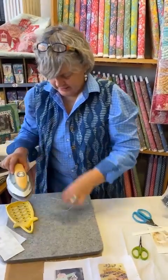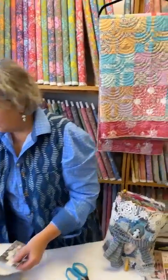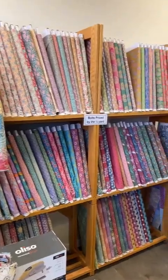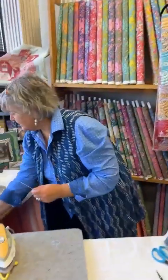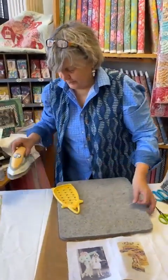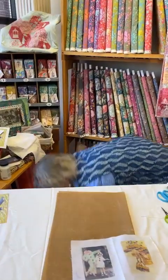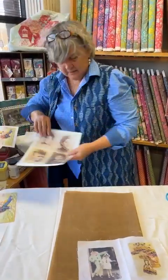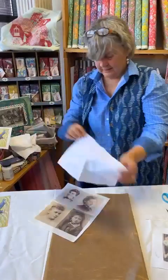Okay, we're going to turn the iron down. And Gwen, we're just getting to it, but that's Tilda. Okay, so that's transfer artist paper. So this is wash away.